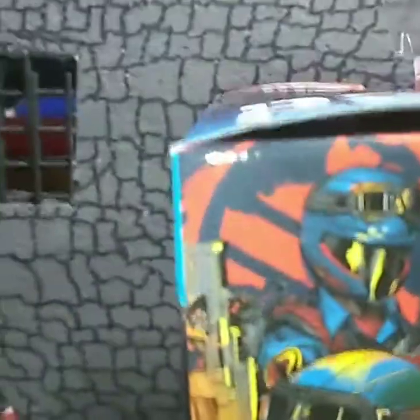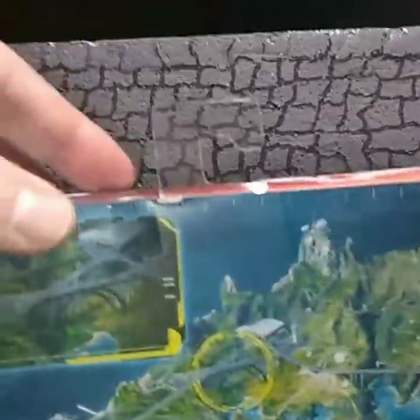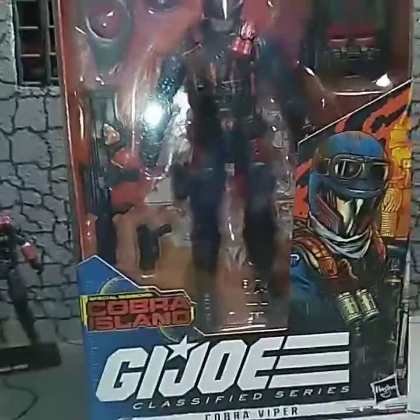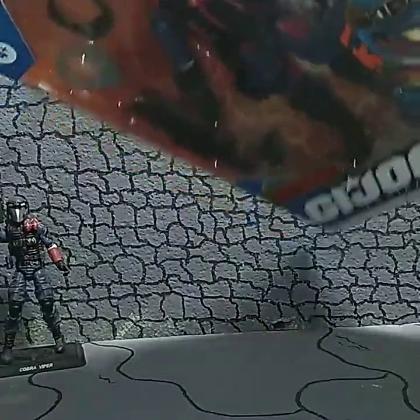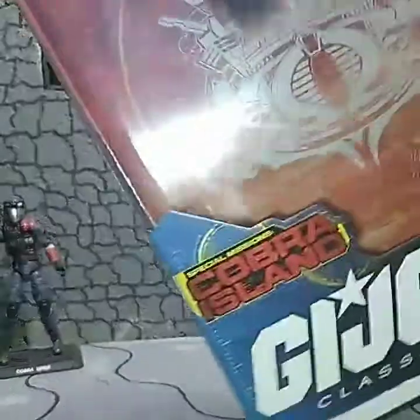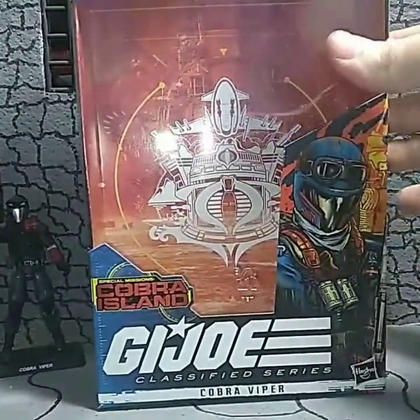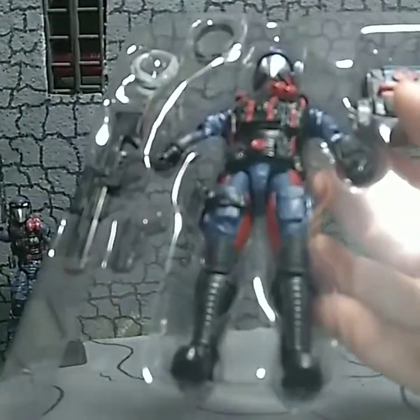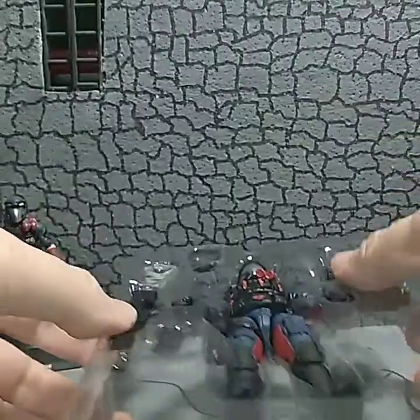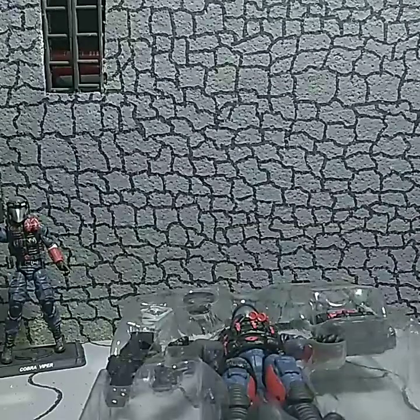Looking very, very sweet. Here in the back, it's just a picture of Cobra Island and whatever these game symbols are. I'm not a gamer, like I said before, so I'm not going to really tear open that part and look it up. And again, a picture of the Terror Drome. So this guy comes with not too many accessories, but enough to make him interesting. So let me pause this and I'll pop him out of the mold.